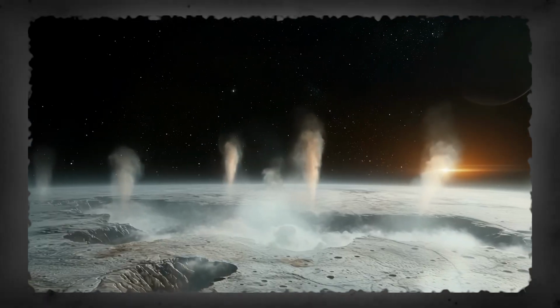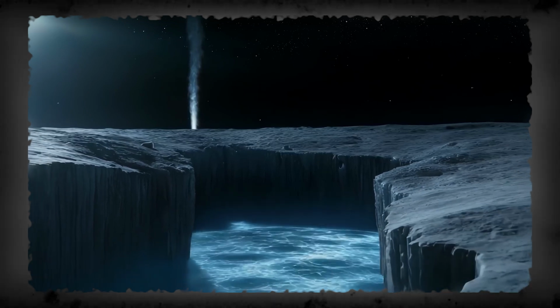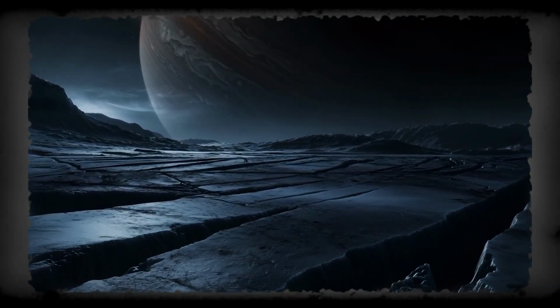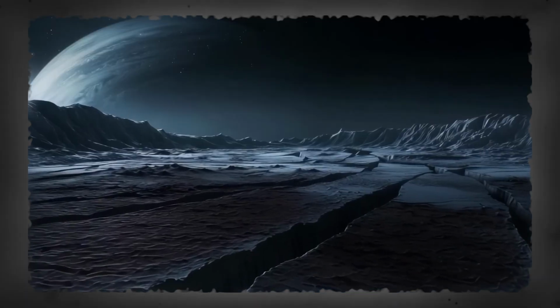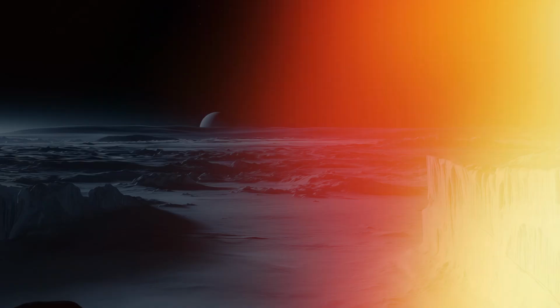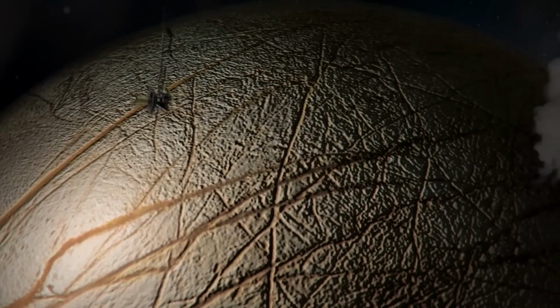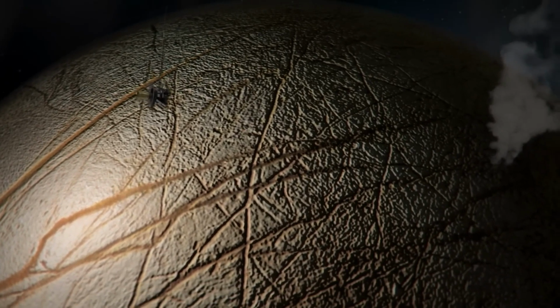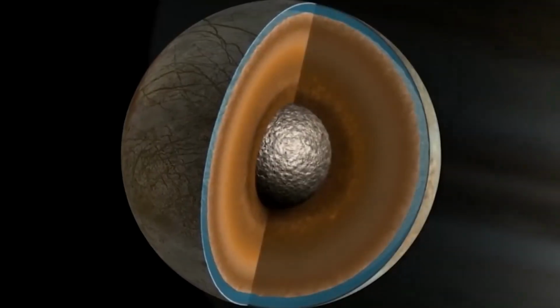Here's the strange thing about Europa at first glance. It looks like the last place you'd ever expect life. Its surface is nothing but ice, crisscrossed with deep cracks that stretch for hundreds of miles. The temperature there is so cold, metal would shatter like glass. From the outside, it feels like a barren wasteland, but hidden beneath that icy crust is something scientists still can't fully believe.